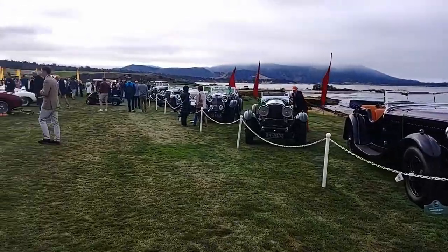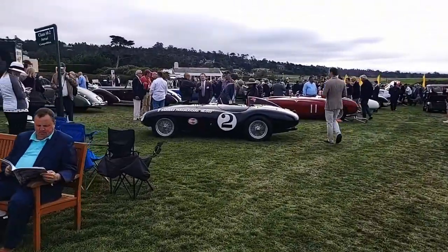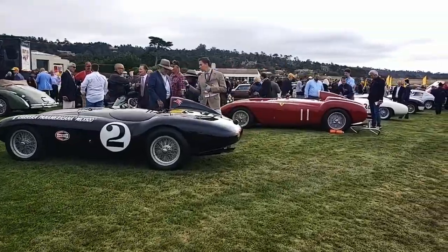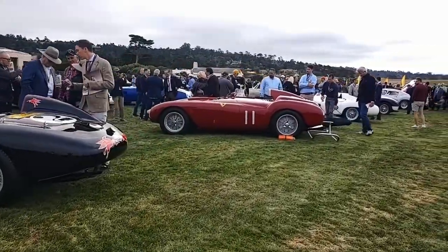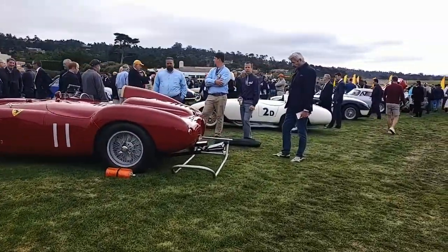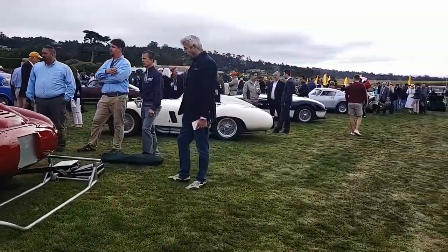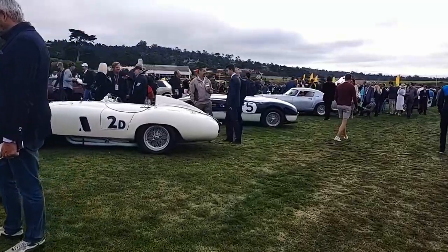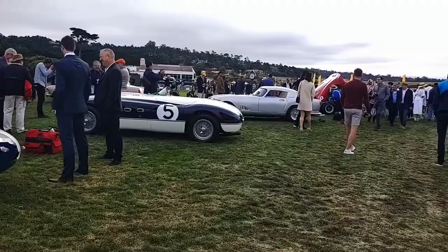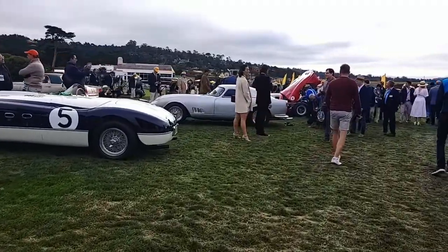Ooh, man, we got 8-liter Bentleys over here, and then we got racing Ferraris over here. Carrera Panamericana, Mexico. That is some history right there. If you haven't read about that race, look it up. It's pretty cool history. Hi, Keith. This is live. If you guys see any cars you want us to take a closer look at, just let us know in the comments, and we'll go take a peek at it.